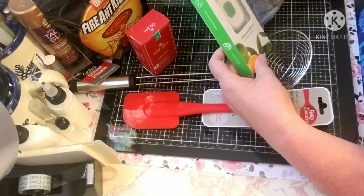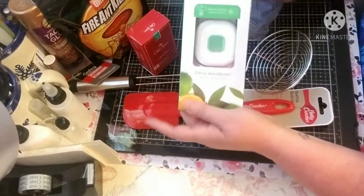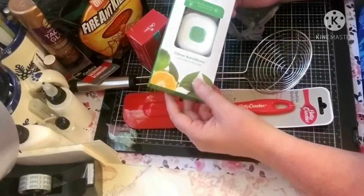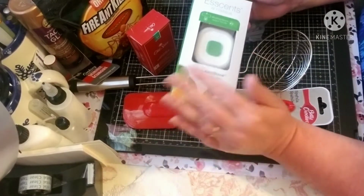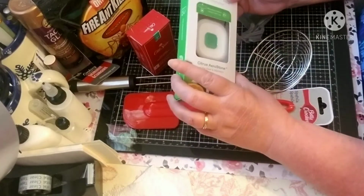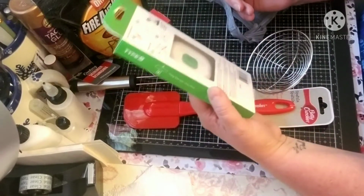And then they had these car air fresheners. Thought I would try it. I can actually smell it through the container. I haven't had a whole lot of good luck with these from the Dollar Tree, but I haven't tried this brand, so fingers crossed.